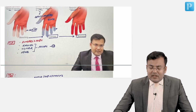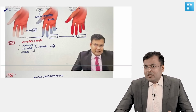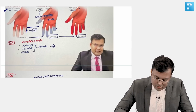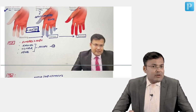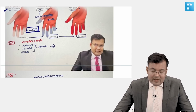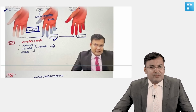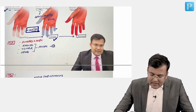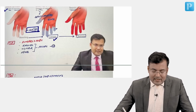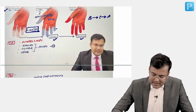See what's the pattern of color change. After stimulus, what happens? There is spasm of arterioles, and because of this spasm, there is local syncope, and that's why the color is white. So there is blanching. After that, what happens? There is dilatation of capillaries and venules. Because of that, there is collection of deoxygenated blood. So there is cyanosis or bluish appearance. After that, what happens? There is resolution of digital spasm, means recovery is there, and then there is redness. So it is blanching, cyanosis, redness.